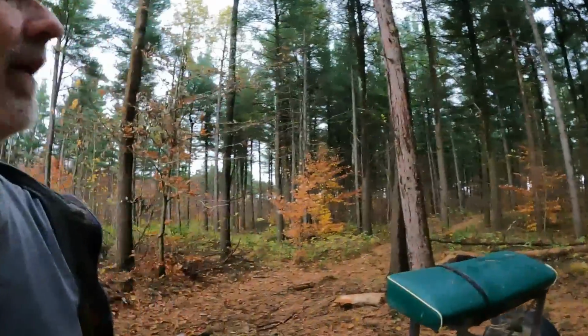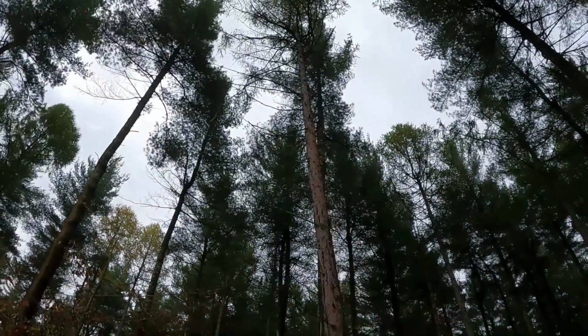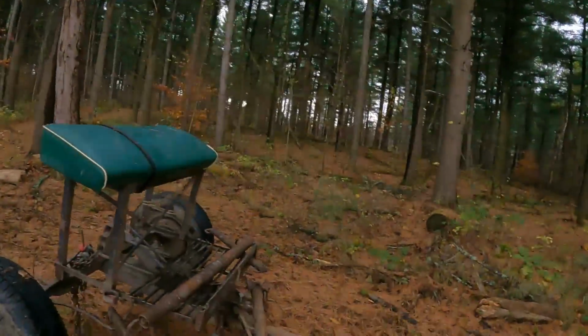So we got a very small load of logs loaded on the wagon, and William went to the top of the hill. I'll catch up with him in a second, but I want to show you what I've got here and what's going on. We also have to be concerned with some rain coming in. I thought the rain was all over. The phone said to be fine after 9:30, and it sure looks dark. Anyways, this is what happened.